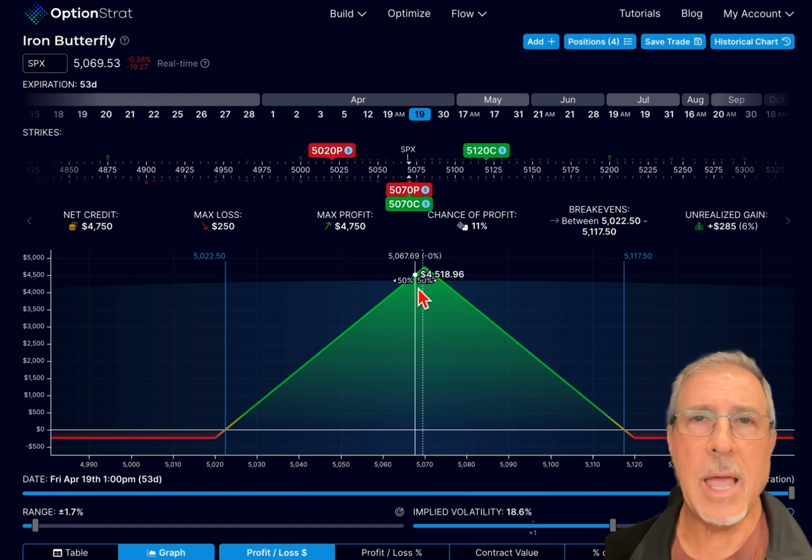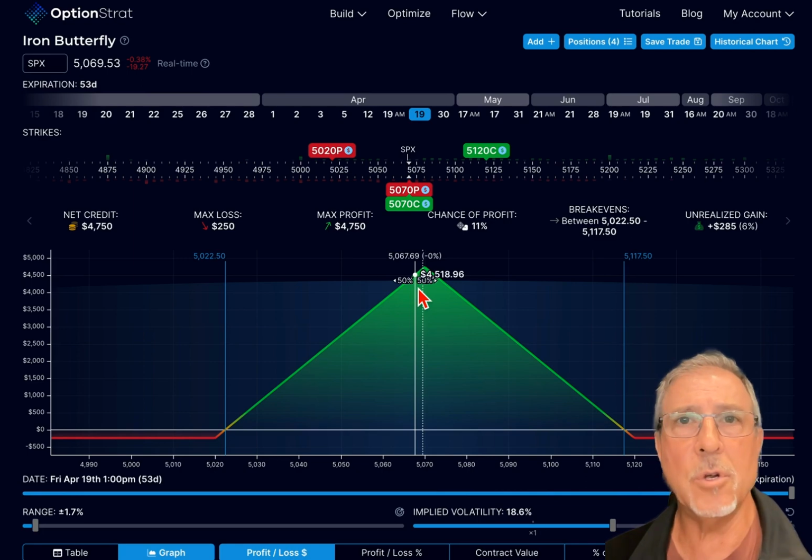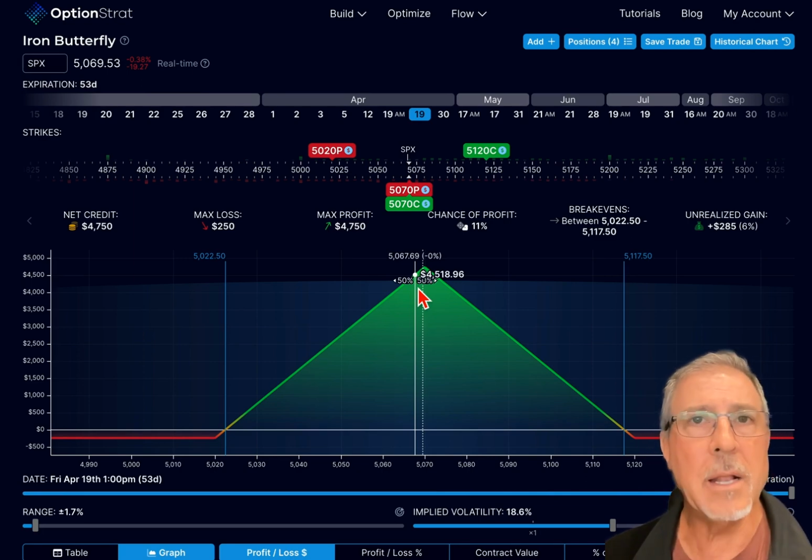Mastering the butterfly and its various configurations isn't about adding another tool to your belt. It's about unlocking a strategic powerhouse trade that's proven by countless professionals. So embrace the butterfly and elevate your options trading to new heights.